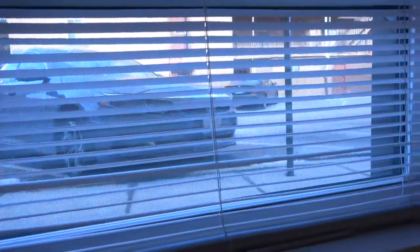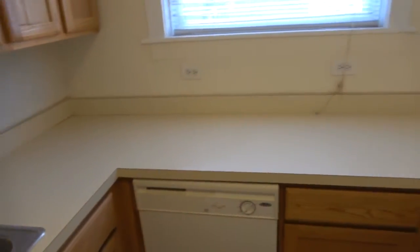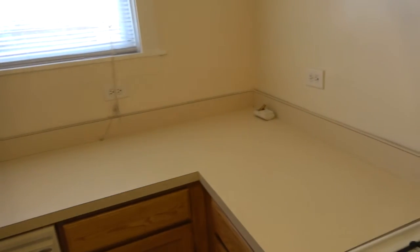Look out the window. You can see the parking lot next to the building. Again, I'm just going to step back just for a second so you can see all the outlets. And there's another one for the stove over here. So good counter space.